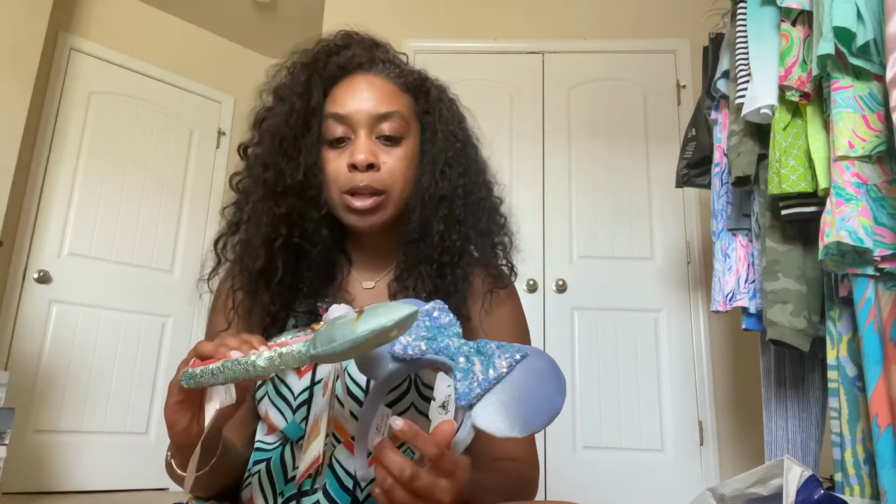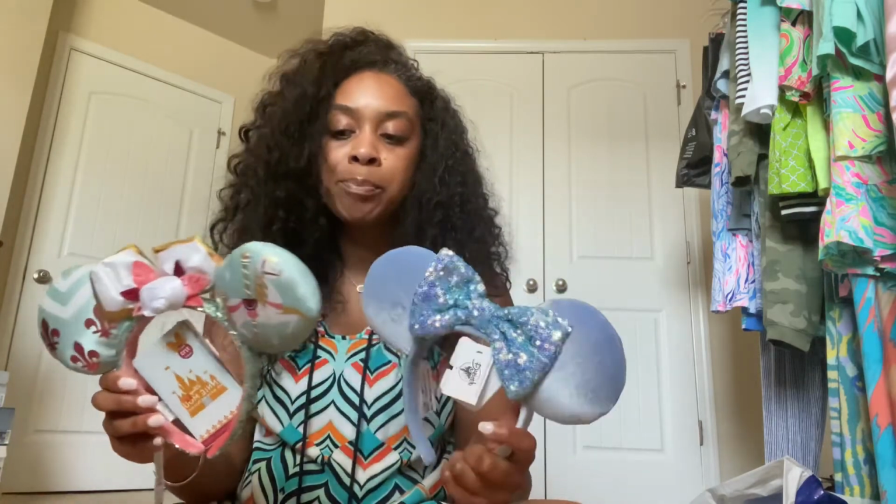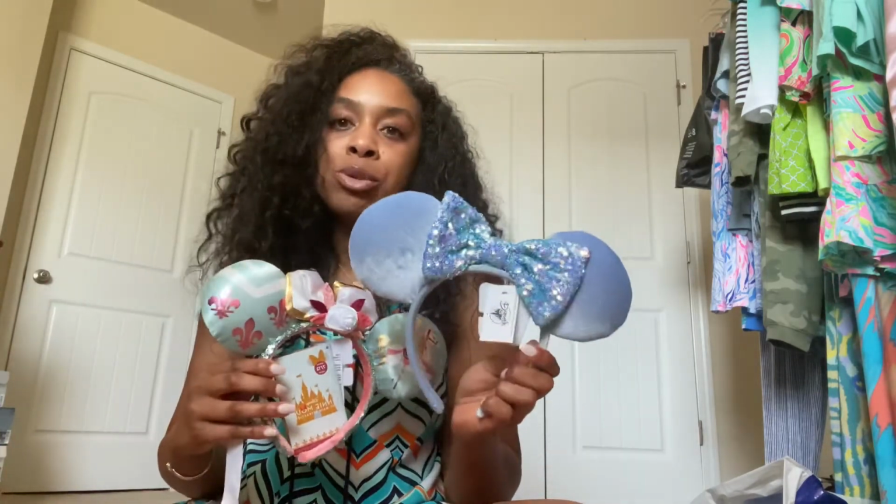And I don't know if Ariel is still my favorite ears after receiving these. It might be really close, I think, because the Carousel is so sentimental to me because my mom collects them. And then these are just absolutely beautiful, and they go with a lot. I know Cassie wears them a lot, and she just looks adorable with them. I don't know which ones are my favorite now.